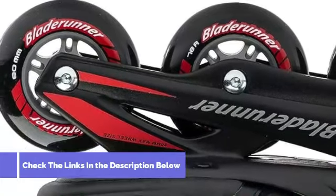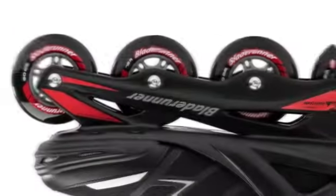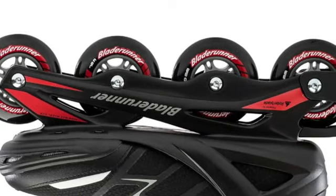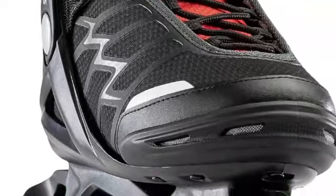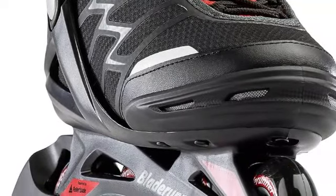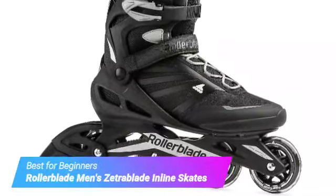Bearings on this skate are designed for decent speed capabilities with an A7 convertible Franks rating. The 80mm wheels have a 78A durometer rating, enhancing grip and speed while giving the option to ride indoors without slipping on the hardwood. Moving on to our third pick, the Rollerblade Men's Zetrablade inline skates.